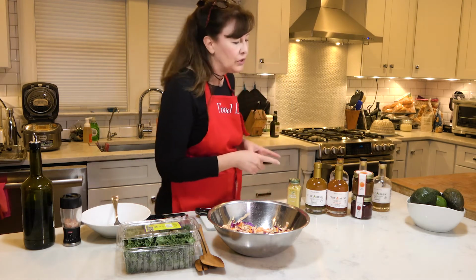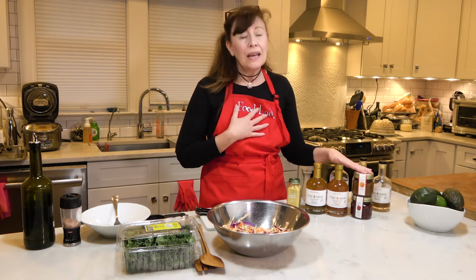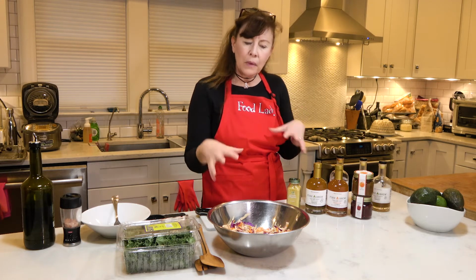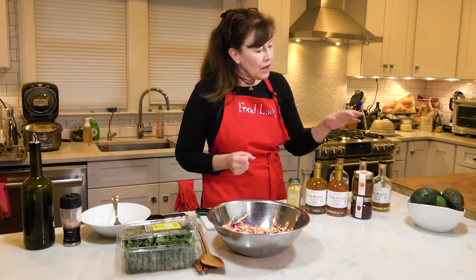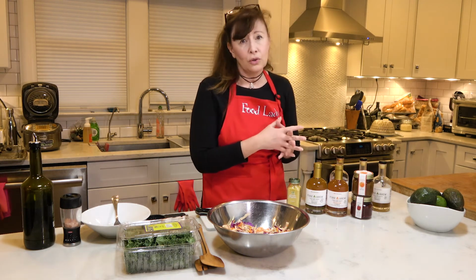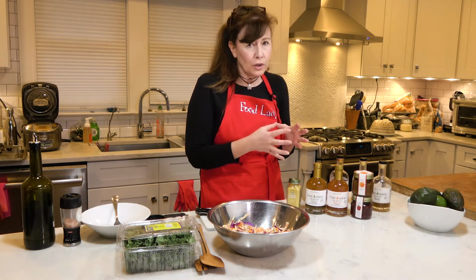Then let's go over to the vinaigrette. It's always, for me, a treat to have something sweet and fruity in a vinaigrette, especially when I'm dealing with more cruciferous vegetables like this. So the almond apricot is wonderful. Our jams are lower in sugar than traditional jams, so you're putting more fruit in there than you are sugar.